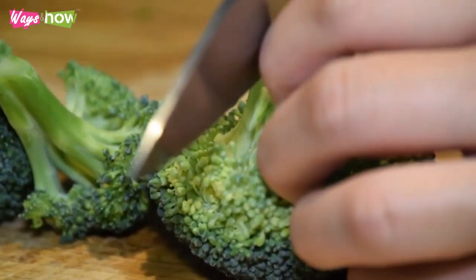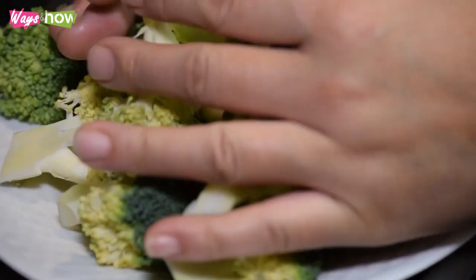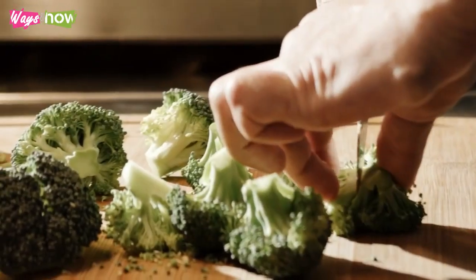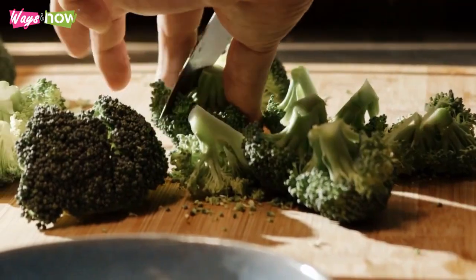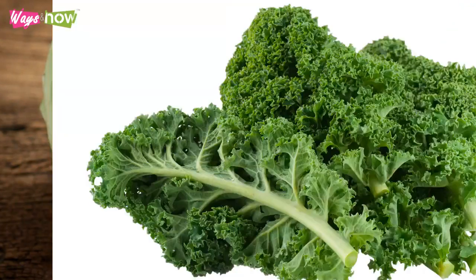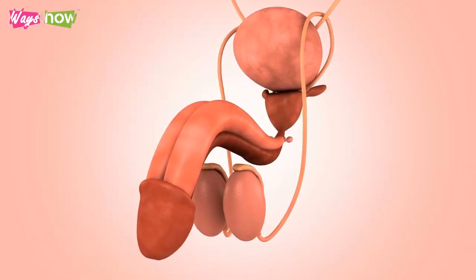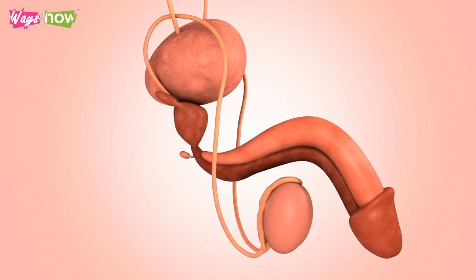More specifically, consuming plenty of this will give your body the nutrients it needs to fight prostate enlargement and prevent prostate cancer. Although broccoli florets are a good source, you can also get sulforaphane from broccoli sprouts, cauliflower, Brussels sprouts, cabbage, and kale. These natural remedies for an enlarged prostate are easy to access and integrate into your diet.